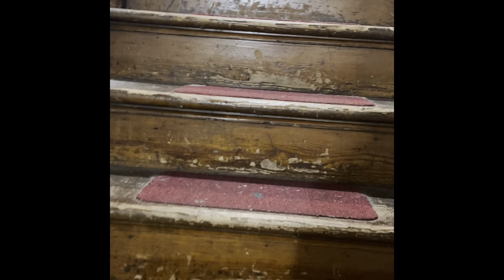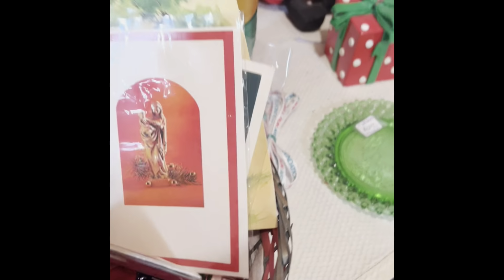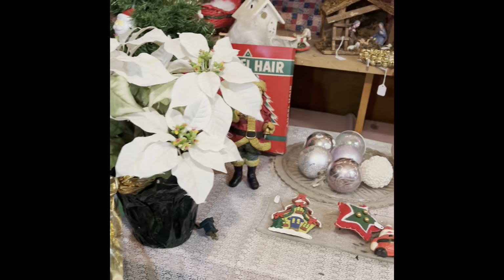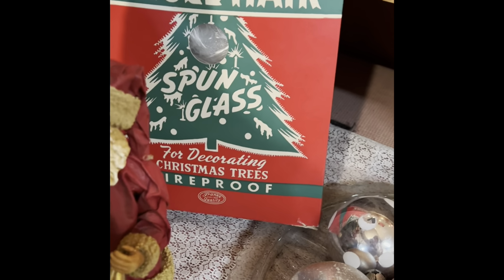One of the things about this old building that used to be a house is it has got the creepiest set of stairs. You will see it throughout the video. Where I'm going right now, this is pretty much the Christmas room, and it's on the 3rd floor, and it actually has not as much stuff as the other floors do, but they really do have some neat items. So I'm gonna go ahead and let you look.